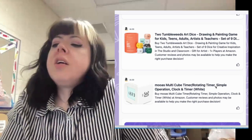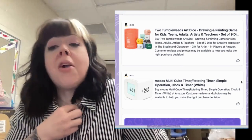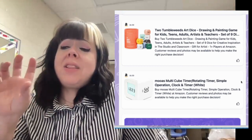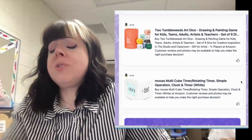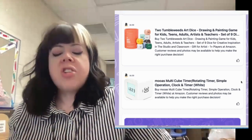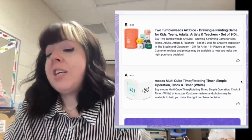And then the other device here, this little multi-cube timer, is something that I actually have to go along with my monotasking book study. And it's super cute. It's got the clock on the front, but then it's a timer, so you can tilt it and it gives you little blocks of time. So if you say, I'm going to spend the next 30 minutes organizing my Google Drive today or clearing out emails, even if you don't finish the task, you've at least blocked out that time to focus on that one thing. And sometimes you surprise yourself with how much you can actually get done.